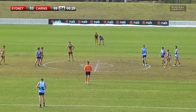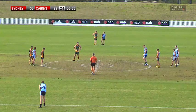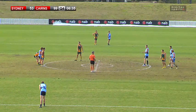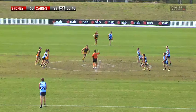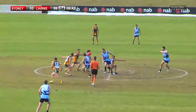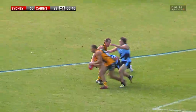Sydney 7-11-53, Cairns 15-9-99, the margin 46 points. All set up in that third quarter. And now we'll see how they play through. Sydney AFL drive forward again, unable to bring that in there.